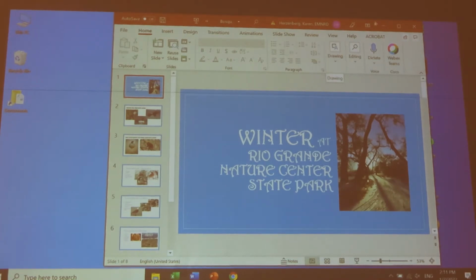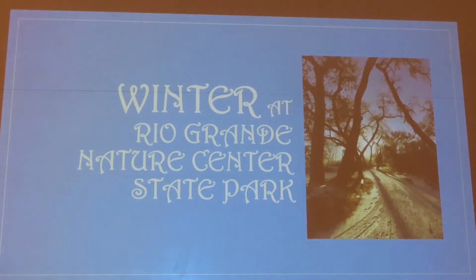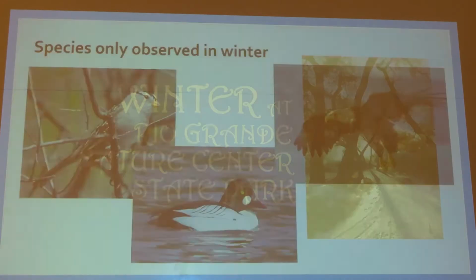So let's get the official slideshow view going. I couldn't resist. I really like that font, but I think it's actually a pretty terrible font for a slideshow. It's a little hard to read. But there we go. Oh dear. Okay. So hopefully we'll see a little more snow this year, but we'll find out.